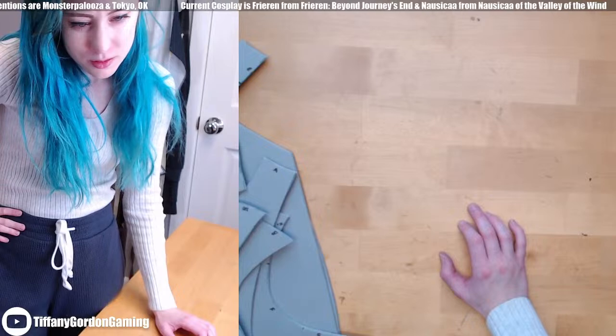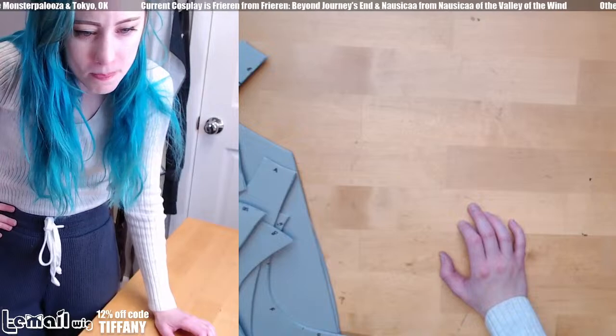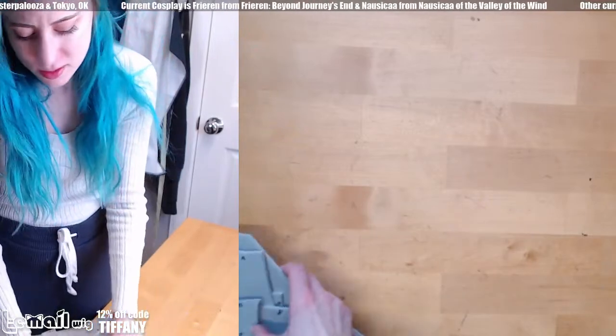Size and just stitch part of the insert. Wait. Oh, you're just talking to him, sorry. It's like, I don't understand.